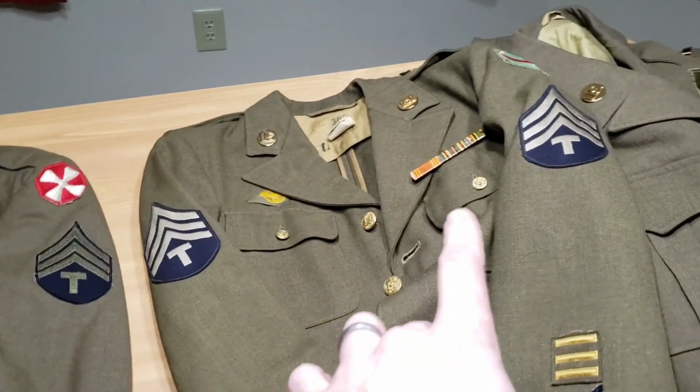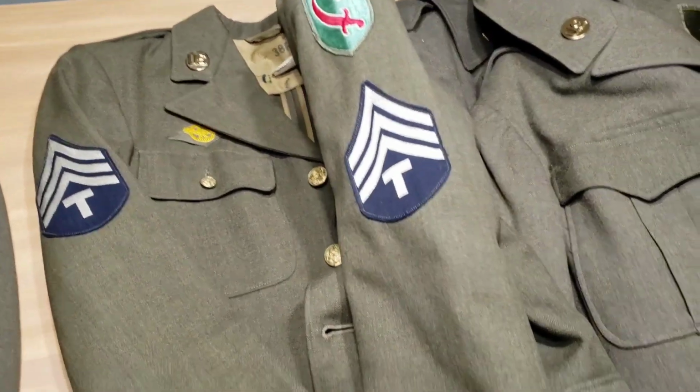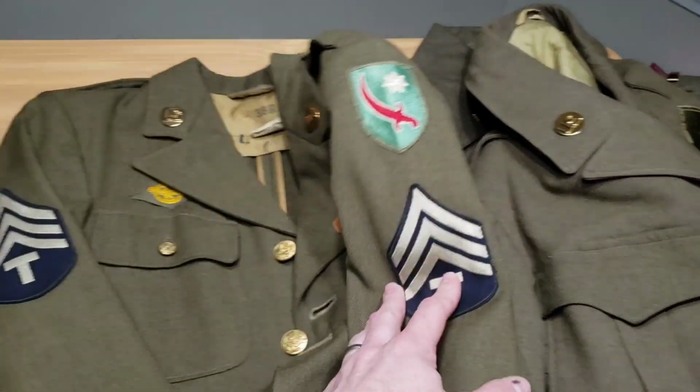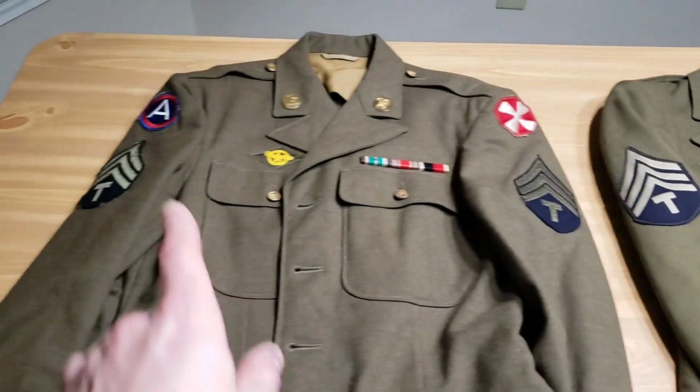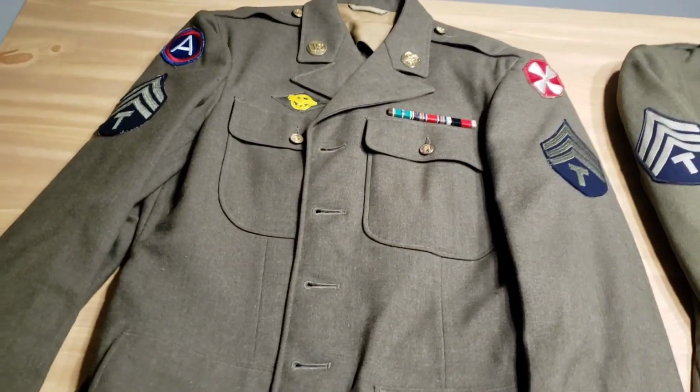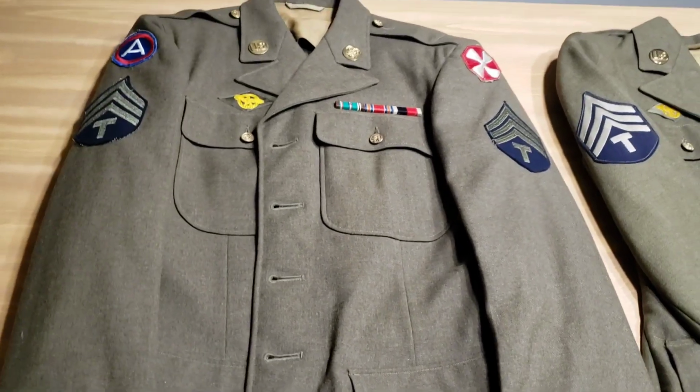And I'm sorry, I meant to tell you guys, I got this one here for $40. So I got the 1st Infantry for $40. Persian Gulf Command, I got this one for $40. And this 3rd Army, 8th Army, got it for $60, which was a very good price. I'm giving it a good home for sure in my collection.